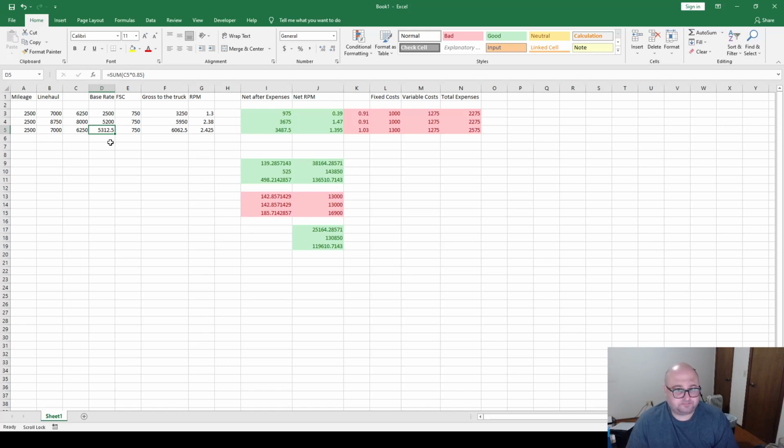So you're making $5,312.50 plus fuel surcharge, which comes out to $750. So the total, you're making a little bit more than the Landstar driver. You're making $6,062.50 gross to the truck.